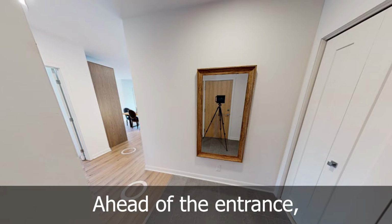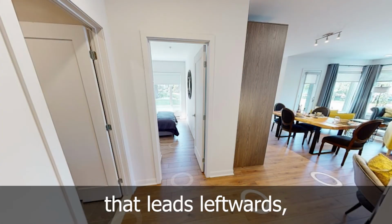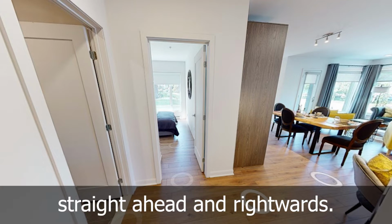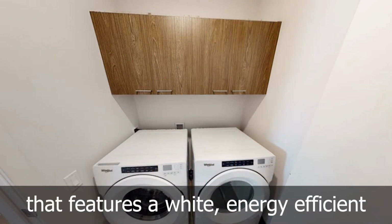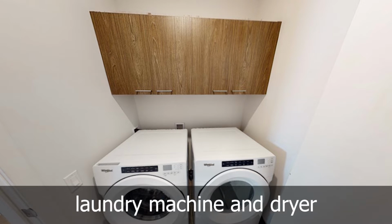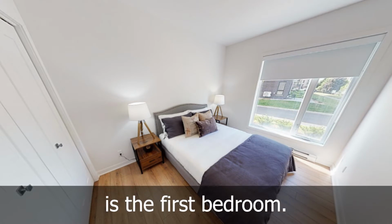Ahead of the entrance, there is a foyer that bends leftwards into a hallway intersection that leads leftwards, straight ahead and rightwards. Leftwards is a laundry room with significant storage space that features a white, energy-efficient laundry machine and dryer next to one another. Ahead of the intersection is the first bedroom.